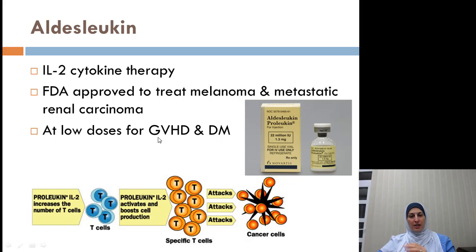At low doses, it will have more of a regulatory T cell shift, and it is used to treat graft versus host disease and insulin-dependent diabetes mellitus, or the autoimmune type of diabetes.